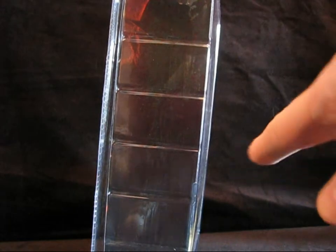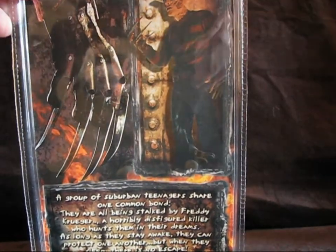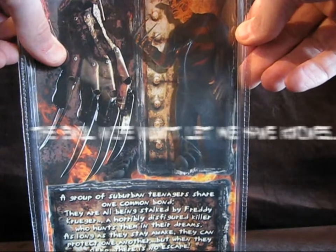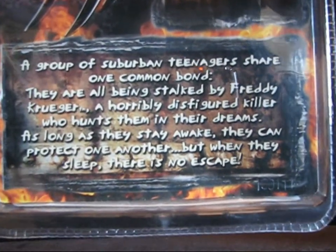On the side, we've got another image of Freddy. I'm not quite sure if it's supposed to be a sketch, and it's got some graffiti in the background. The other side, we've got a silhouetted image of Freddy there. It's a little bit harder to see because of the glare. Then on the back, what do we got here? We've got another picture of Freddy. We've got the glove with the knives on it. Who wouldn't want to have one of those, by the way? That'd be awesome. And just in case we don't know, a quick biography.